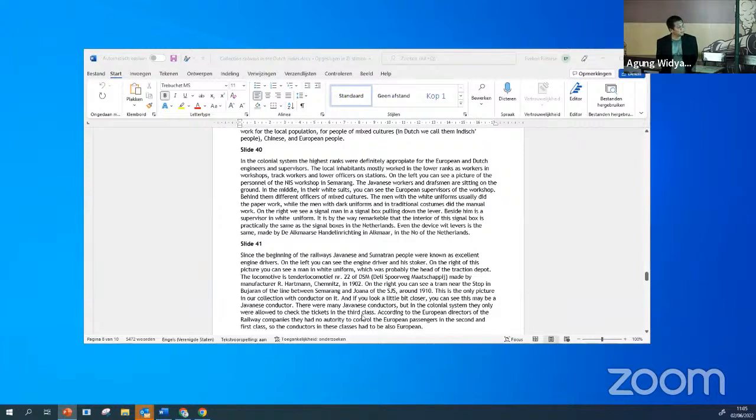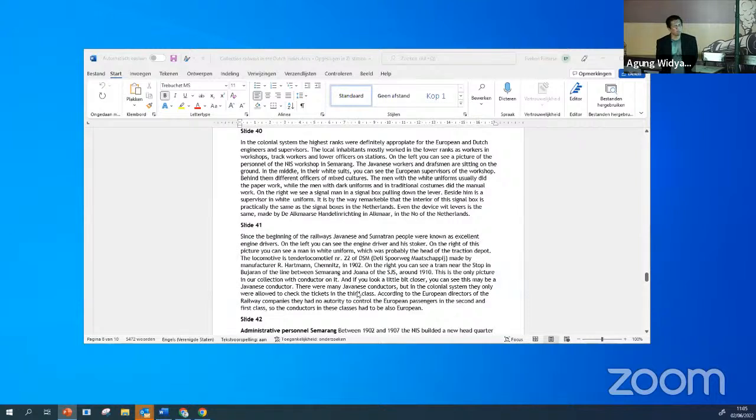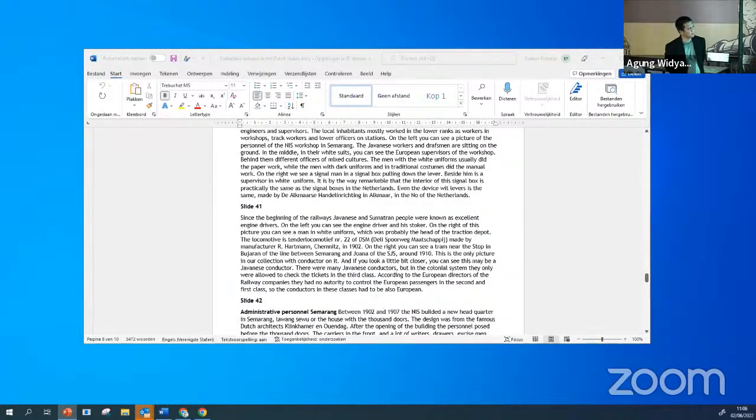This is the only picture in our collection with a conductor on it. And if you look a little bit closer, you can see this may be a Javanese conductor. There were many Javanese conductors, but in the colonial system, they only were allowed to check tickets in the third class. According to the European directors of the railway companies, they had no authority to control the European passengers in the second and first class. So the conductors in these classes had to be also European.